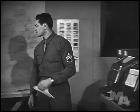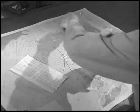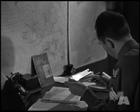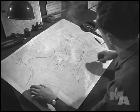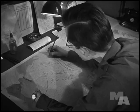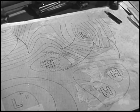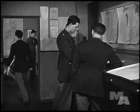This is the weather section in the operations block at the Bomber Command. Here, the information gleaned from the weather stations is put together and correlated into weather maps. Accurate predictions must be made as to the direction and speed of the wind, downward and forward visibility, temperature, humidity, possible icing conditions, and probable atmospheric pressure at the bases, en route, and over the target. Upon the findings made in this room will depend whether or not there will be an American bombing of a German target tomorrow.